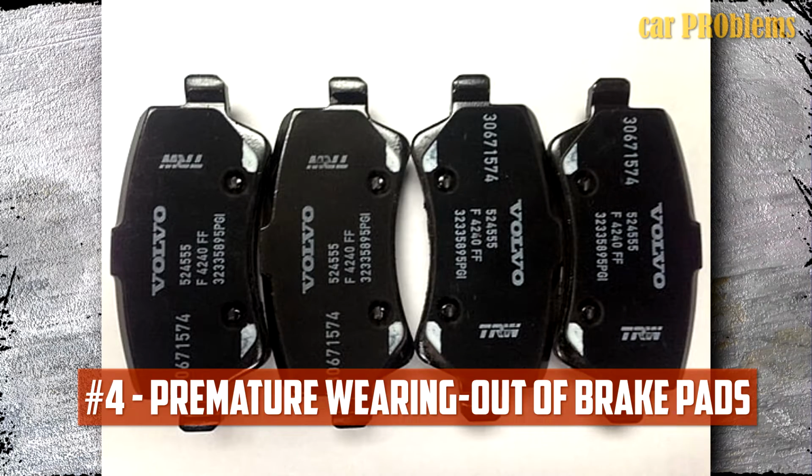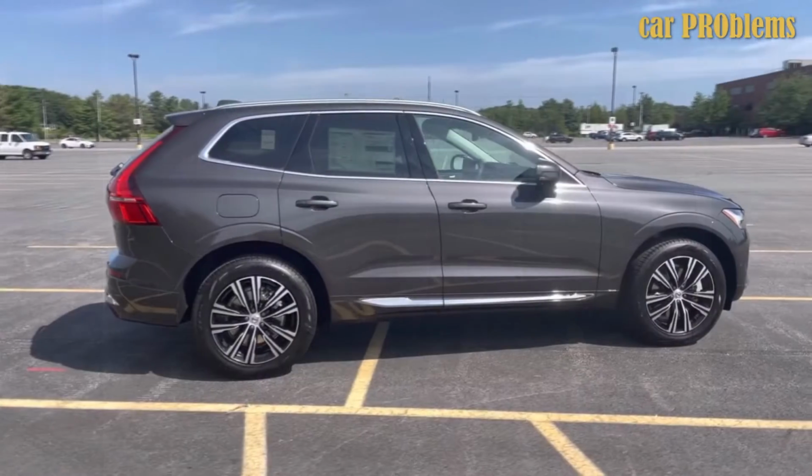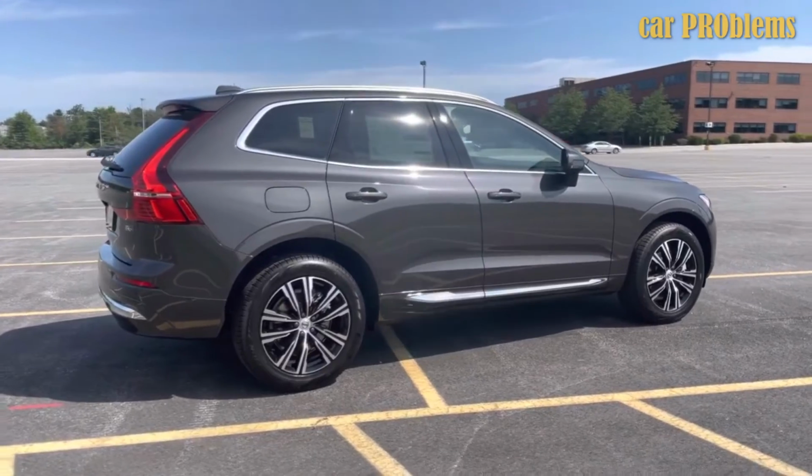Premature wearing out of brake pads. A few XC60 models from the 2018 and 2019 model years had this problem. The front brake pads repeatedly and prematurely warped, according to all the reports, necessitating multiple replacements.